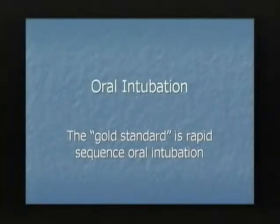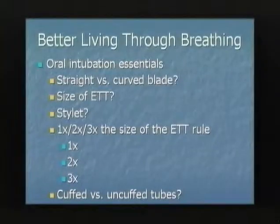The gold standard, though, currently is rapid sequence oral intubation. And as we'll show you, that means two things. Number one, give them drugs. Why fight with people if you don't need to? And number two, go down the mouth. Now, what do y'all need to know about putting the tube in is actually a couple things.